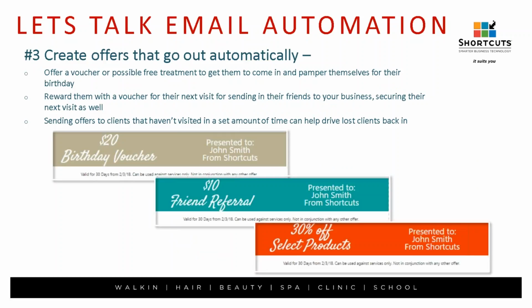Okay, and again, you guys, create offers that go out automatically, because these can get customers to come in. If you get one customer from your we miss you email, that's really helping to pay for the time and the money that you put into creating these items. One of the things that we'll talk about as well is measuring the results of these campaigns so that we can understand which ones are actually doing well for us.